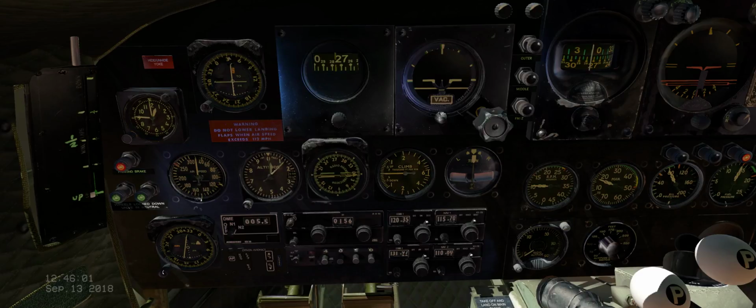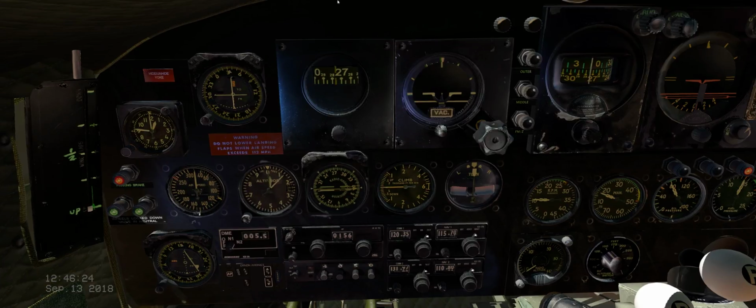Alright, so Santa Monica, what do we say? 154. Let's go ahead and set 154 for our radial. That way we know when we have to stay below 3,000. So we have to stay below 3,000, and then that's when we can make our left turn to 201. We're also going to set 251 here. This is basically our heading bug for autopilot.